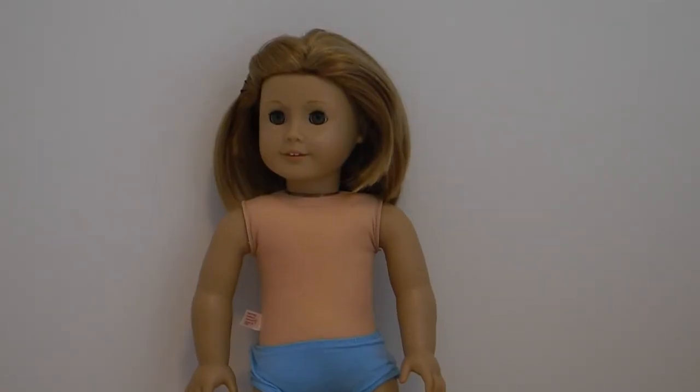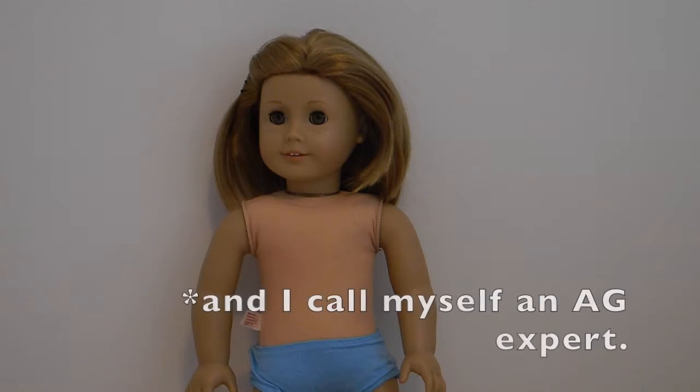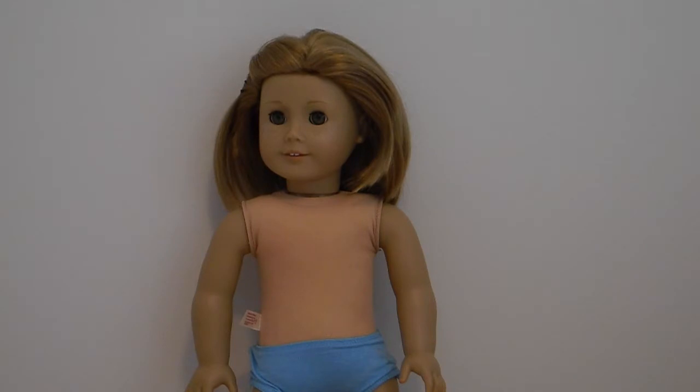Okay, so this is Mia. She's Girl of the Year 2007 or 8. And she's probably the doll that's in best condition. She'll be probably arriving first in a stop motion. She might even join the family as a sister, I don't know yet. Her hair got cut, but it's actually cut pretty nicely, and it's otherwise smooth and in good condition. She does have some markings on her arms that I'm gonna have to clean off, but otherwise she's in fantastic condition.